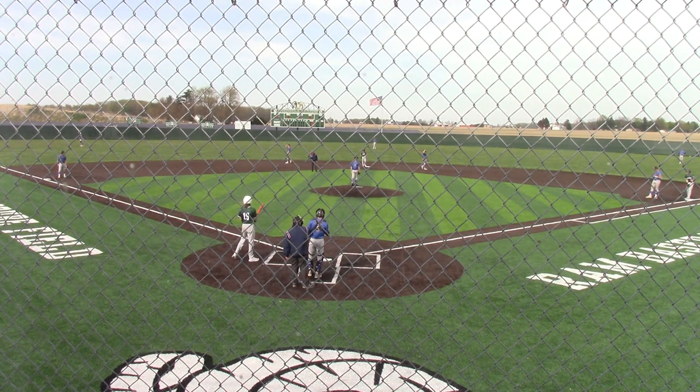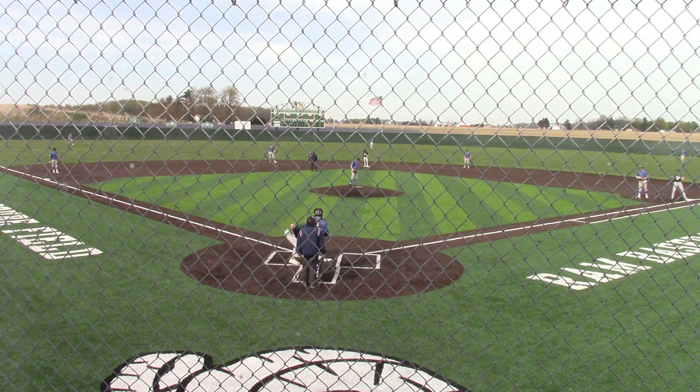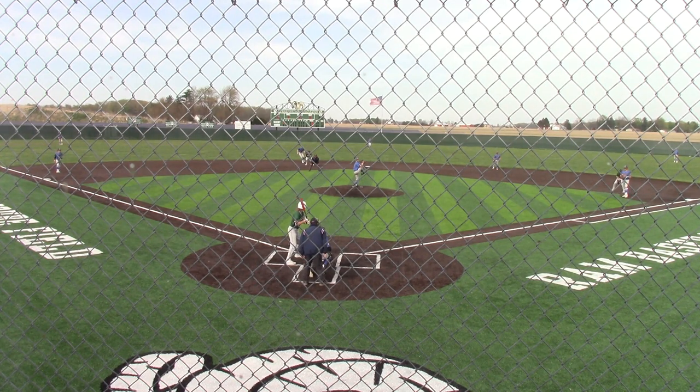When you see Reed on the mound and you see some of the stats he put up as a running back for Antwerp, you kind of picture him as a little bigger kid, but he's just a little fellow out there. But he's very quick. Elusive, to say the least.